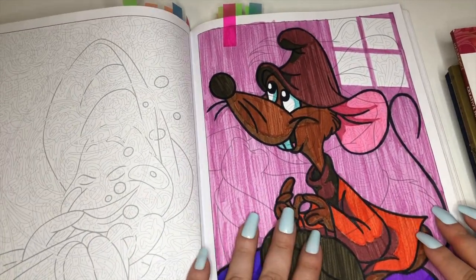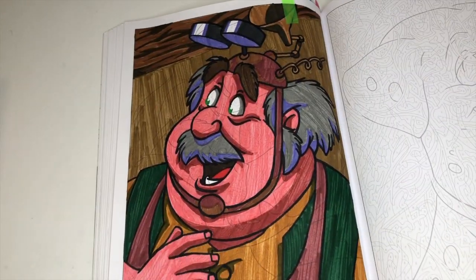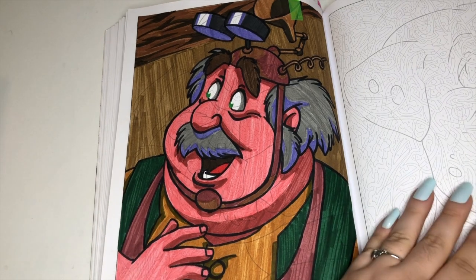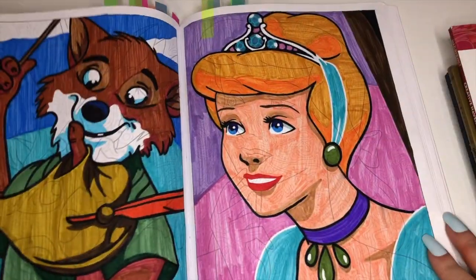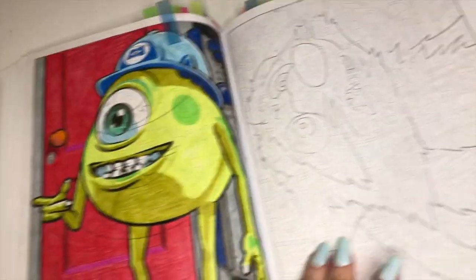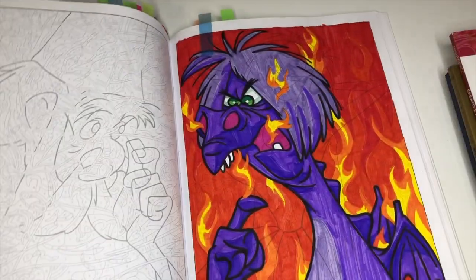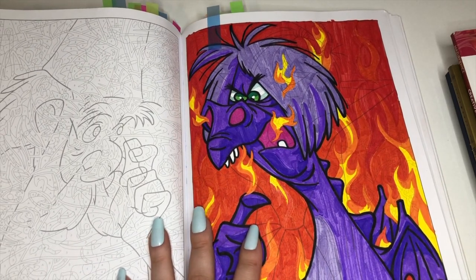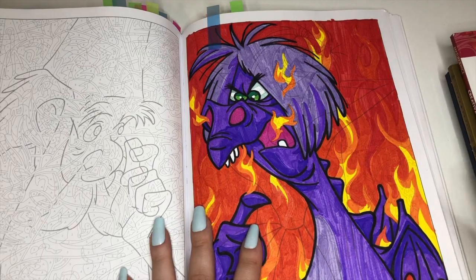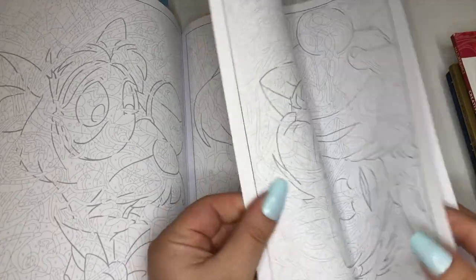Then we have the mouse from Cinderella. Belle's father, also suffering a really bad sunburn on account of my coloring. Whoopsie daisy. Then we have Robin Hood. Cinderella. A little bit of Monsters, Inc. I like that they also sprinkle a bit of Pixar in there. I think this is also from the Something on the Stone, The Sword in the Stone. Like I said, my memory, not the greatest.